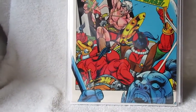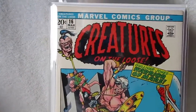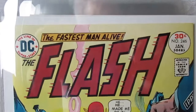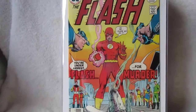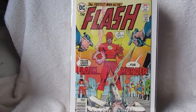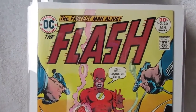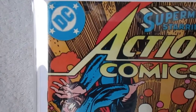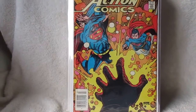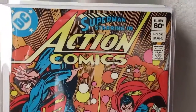This one should come as no surprise to my dedicated viewers, my beloved Creatures on the Loose 16. In the Bronze Age, I kind of define it as the 20 centers through about the 75 centers. That is, say, 1972 through about 1985. Nonetheless, you're going to see an awful lot of Gil Kane and, indeed, Joe Kubert in these stacks.